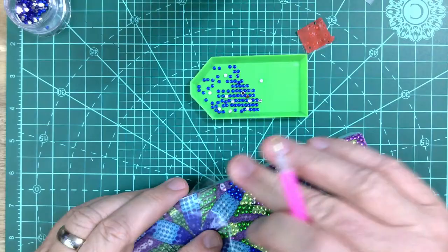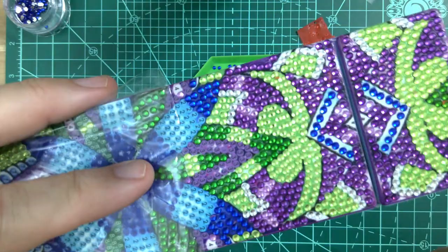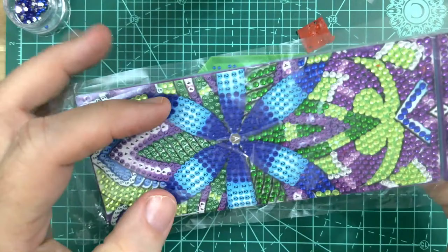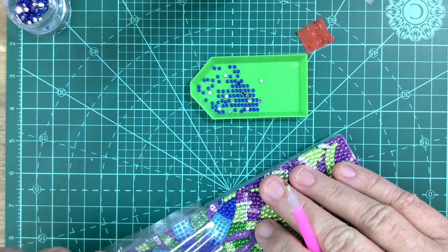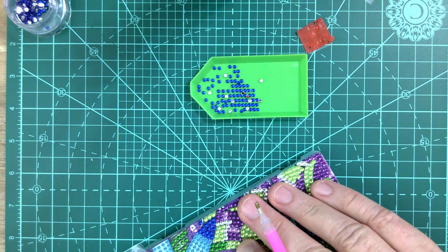There we go. Looks nice. See there, look at that. And notice there's two more petal tips down here, and then right in the very center of the circle is a large crystal. I'm actually going to put that large crystal in before. Ooh, yeah, it was stuck on there real good. I pressed that down way too hard.